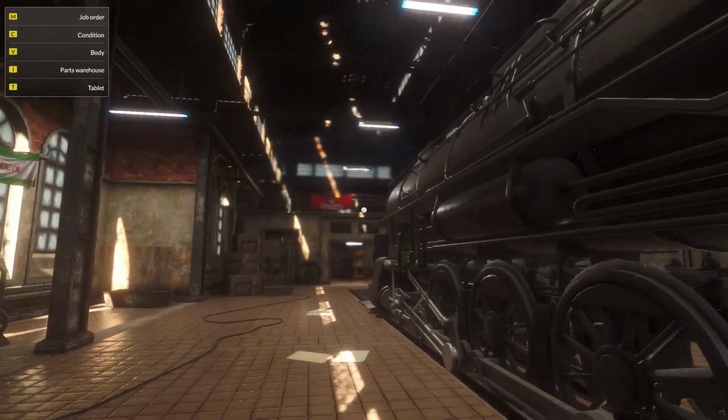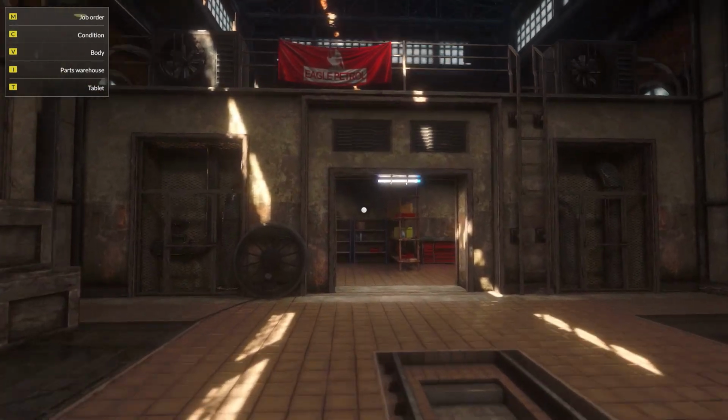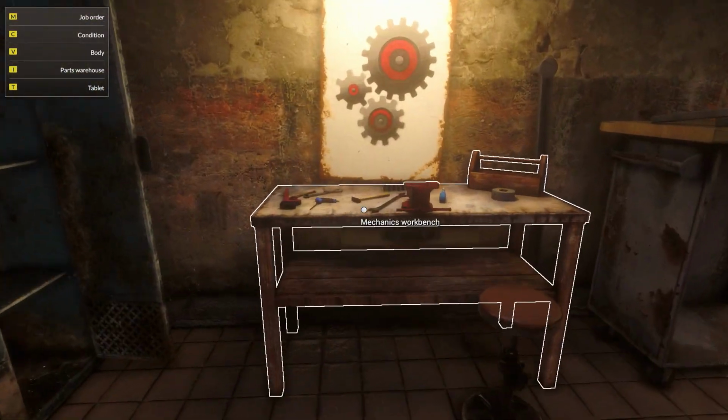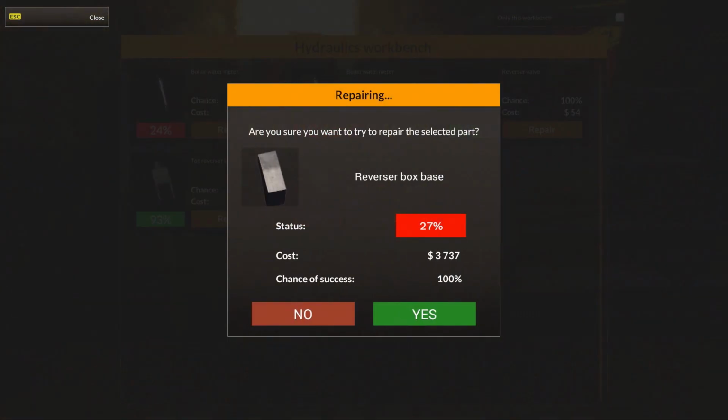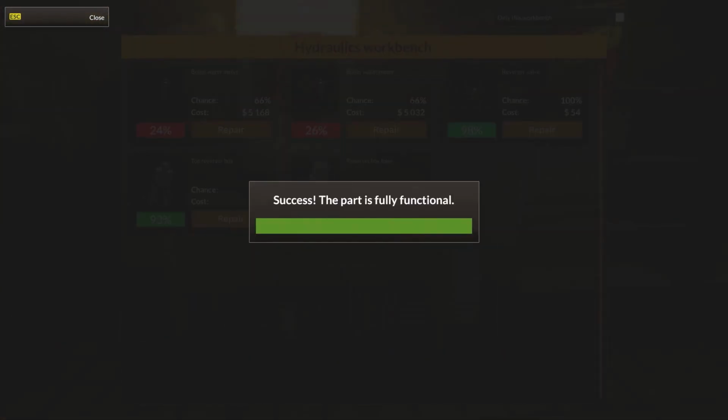Sorry, Train, I wasn't finished with you just yet. We have to go back over to the mechanics bench. I'm assuming it's the mechanics workbench for this. Wrong workbench, really. It must have to do with hydraulics then. Yep, there you go. Okay, hydraulics are being repaired.